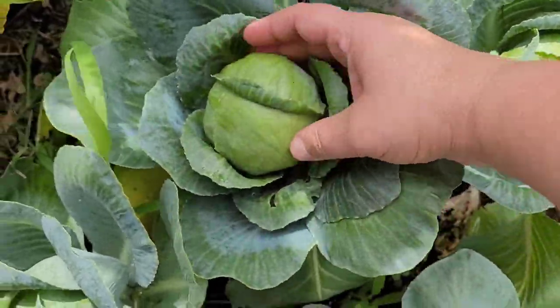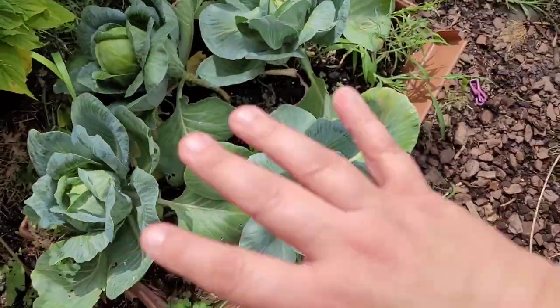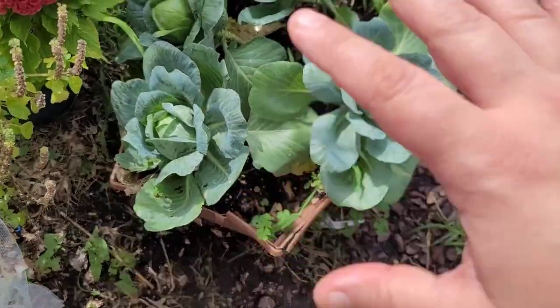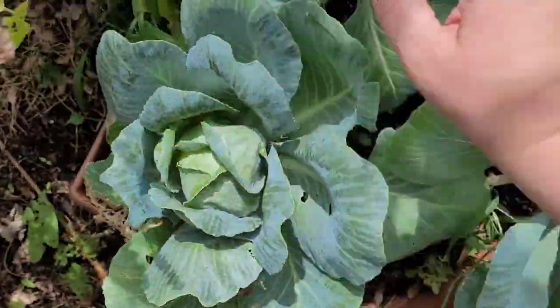I think it's getting pretty close. These do not get huge, and probably because they're planted so close together, we are probably not going to get huge heads out of them. But all of them are forming heads now.